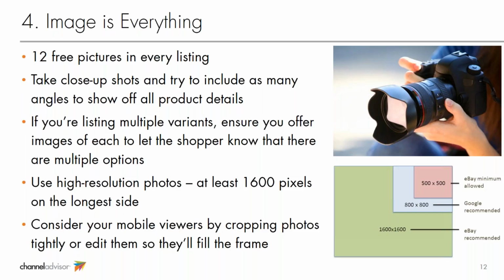And then finally, consider your mobile viewers by cropping photos tightly. And we'll discuss mobile as a mechanism for purchase a little bit later. But the better your images in terms of cropping and tight editing, the better your buyers will be able to see the product on a mobile device.